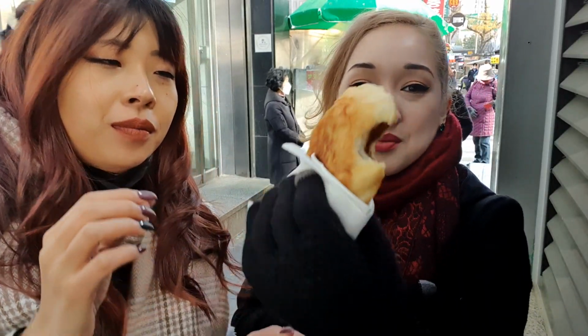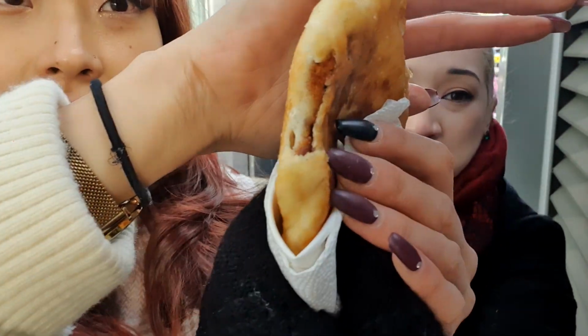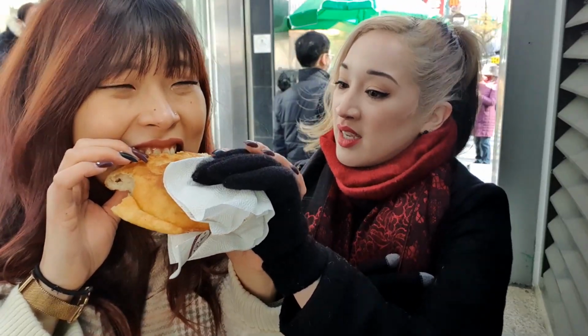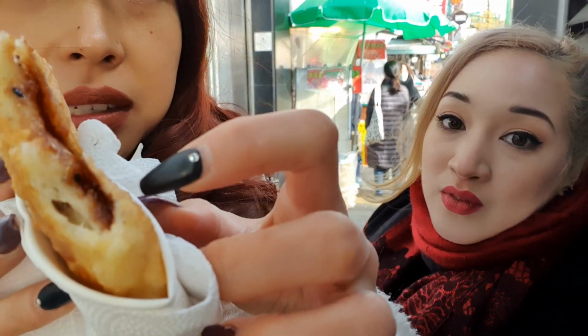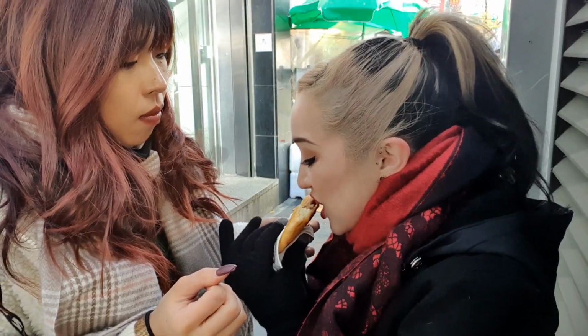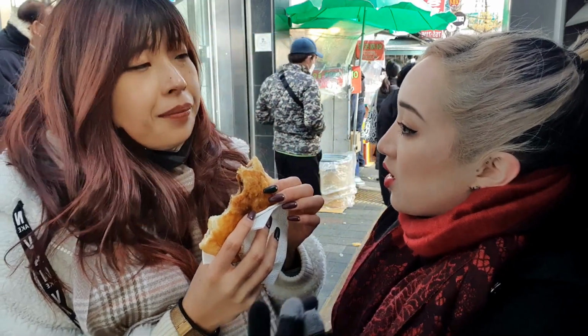Oh, on my side, I got the liquid. I was like, oh, that's hot. Oh yeah, it's brown sugar, right? Yum. And like some nuts, the black sesame seeds. It tastes like winter holidays. It does.